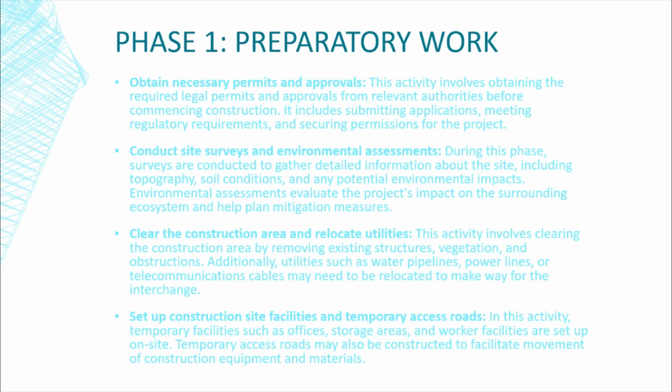Phase 1. Preparatory work. Obtain necessary permits and approvals. This activity involves obtaining the required legal permits and approvals from relevant authorities before commencing construction. It includes submitting applications, meeting regulatory requirements, and securing permissions for the project.